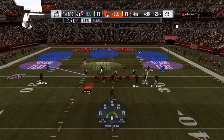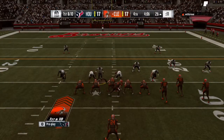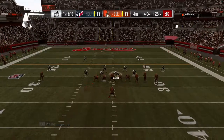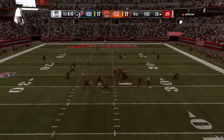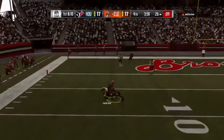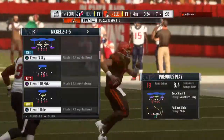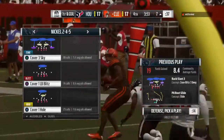All right, here we go. Green 39. They go play action. Mayfield steps away to his left. And this is caught at the 8. Another big gainer that time. This one goes for 19 yards.